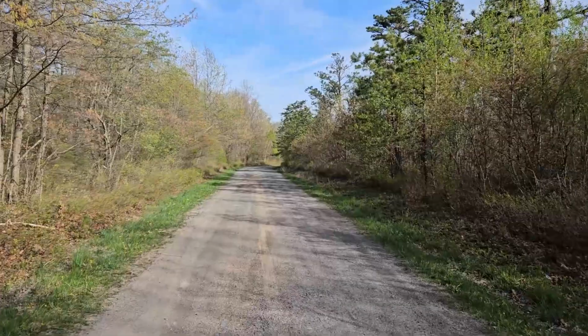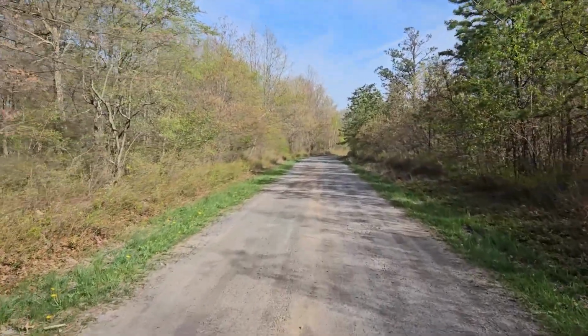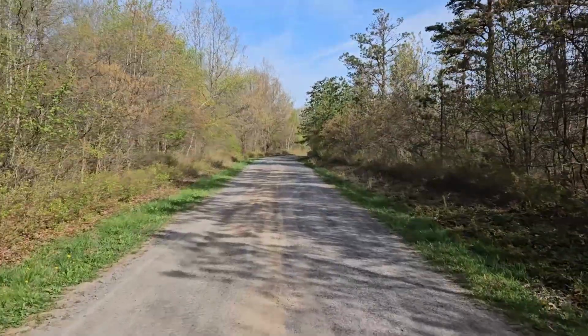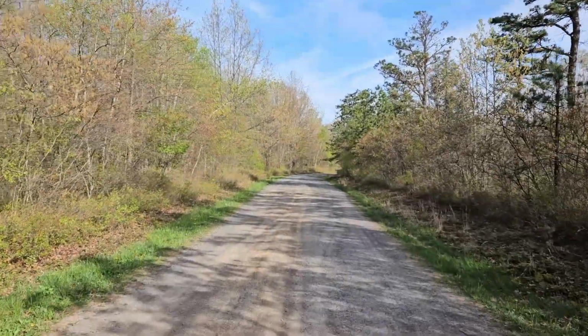Right now the road is gravel. It's a very easy walk. I'm excited to share this with you today. Birds singing, clear skies. This is going to be a good one.